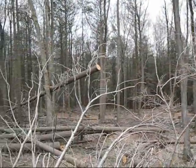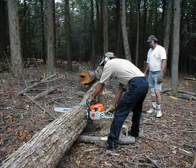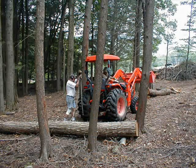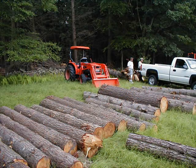Trees are selected from the woodlot and felled. Logs are cut to length and dragged out to the Wood-Mizer portable sawmill. They're staged uphill of the mill to be rolled down to the hydraulic arm and loaded for milling. Measurements are made to minimize the amount of slash or waste, and boards are cut to size.